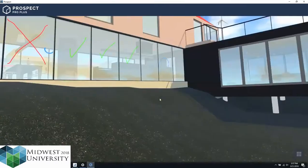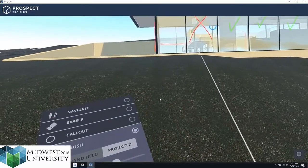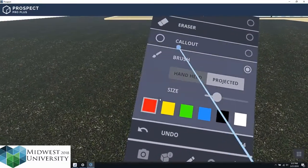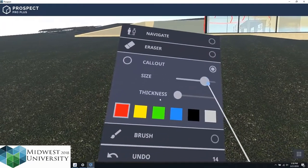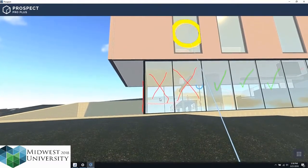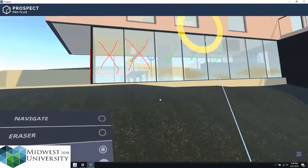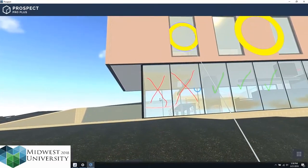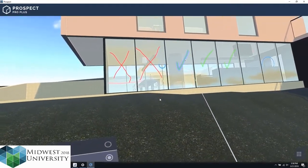We also recently added annotation smoothing. So now everything automatically becomes so much prettier. The callout tool is really great for, it'll just basically do that in a circular format, so you're not freehand drawing those, they're just circles that you can modify the size and thickness for, and draw annotations that way. And then of course you can also erase any of those or undo them.